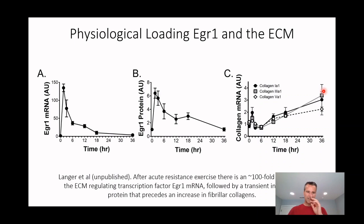Well, one of the things that we discovered a while back, almost 20 years ago, is that one of the highly increased genes that we saw following resistance exercise was this gene EGR1 and its homologue EGR2. They're early growth response gene 1 and 2. And what we find is that within an hour and a half, the early growth response gene goes up about 130-fold. It's a huge increase in any gene.